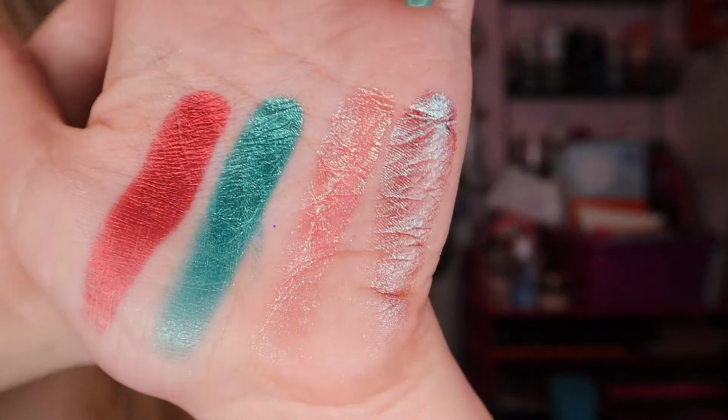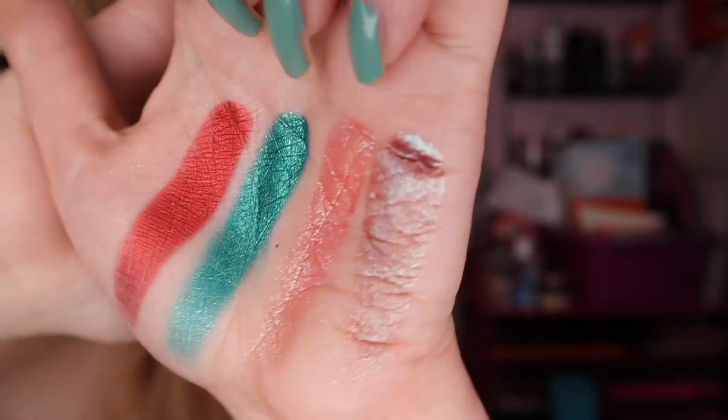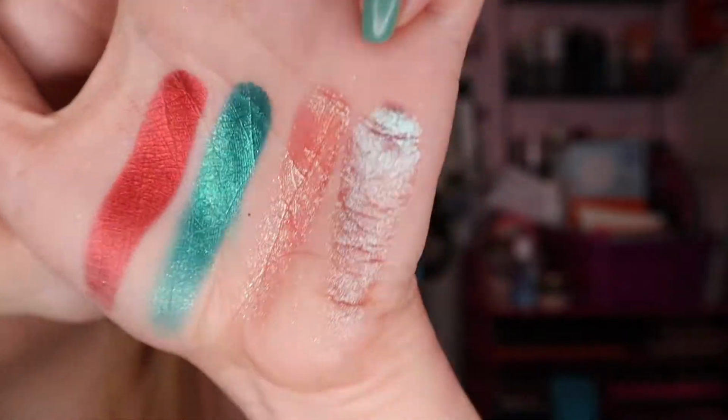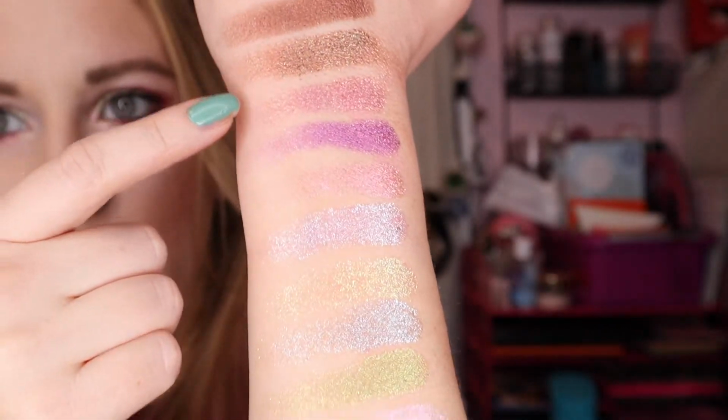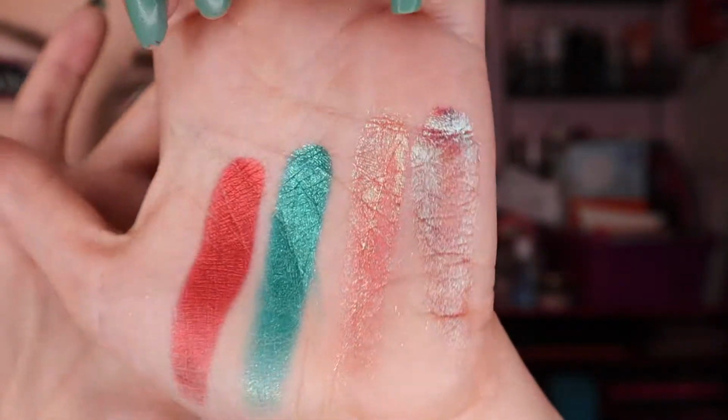That one's also beautiful. I feel like that would look really cool in grungy looks. So those are all the swatches. This is ACD 5, the Plain Jane palette all here. And then this is the Iridescent bundle on my palm. I'm really excited to have these in my collection.